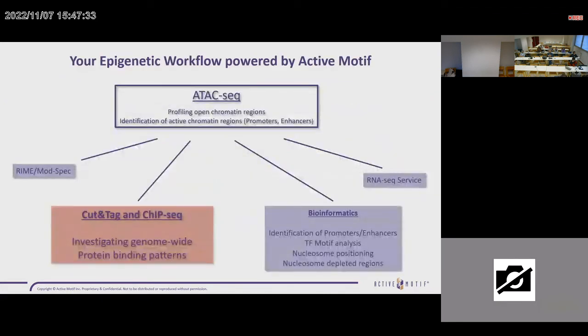So what to do next? After ATACseq, as I told you before, you can perform RNA-seq. It's really complementary. You can also go for CUT&Tag and ChIP-seq. CUT&Tag is another Tn5-based technology to replace ChIP. The Tn5 is in fusion with protein A, which is able to bind to antibodies.